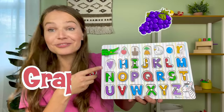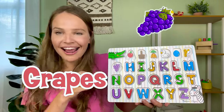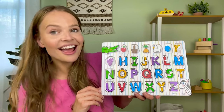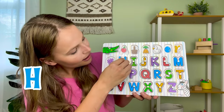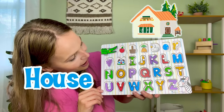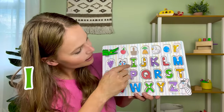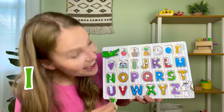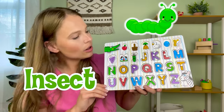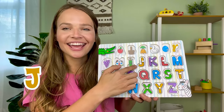Grapes. Hi, grapes. They were hiding under the letter G. Let's see what's under the letter H. A house. Wow. This is the letter I. Let's see what's under. An insect. They go crawl, crawl, crawl. Let's see what's under the letter J.